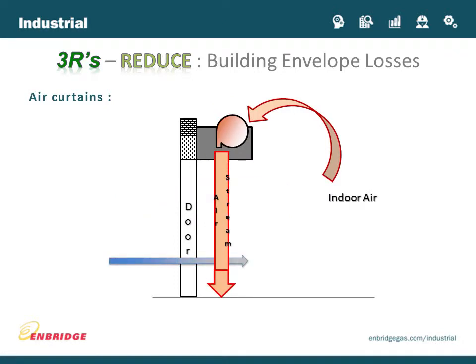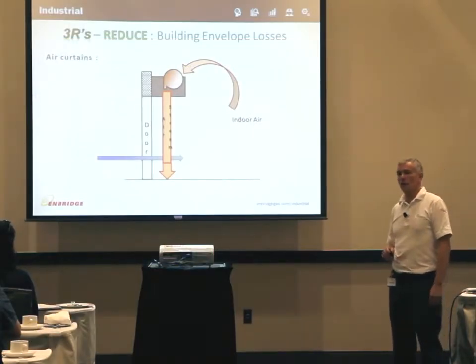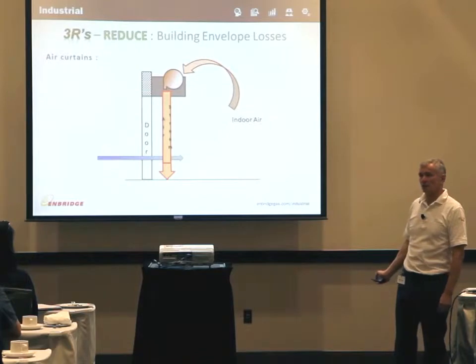indoor air, blows it down in a fairly narrow stream of air, and that shuts down your infiltration through the door. That's how air curtains work. So it could be a fairly good idea for some of the people.